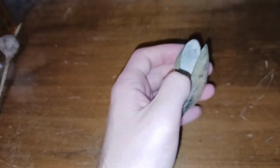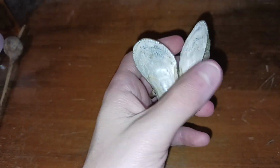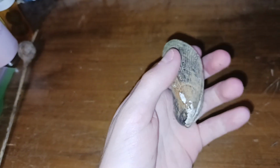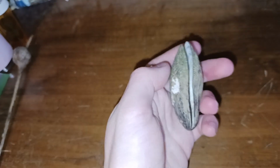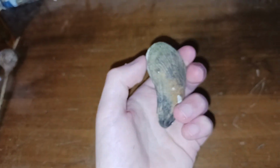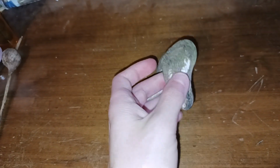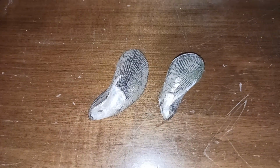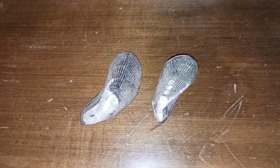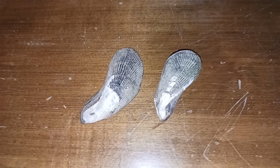So let's open him up. So there you go. So he's opened. But yeah, this is a very interesting find. Mussels in the river. But yeah, very interesting indeed. There are actually quite a few mussels there, like whole colonies there.